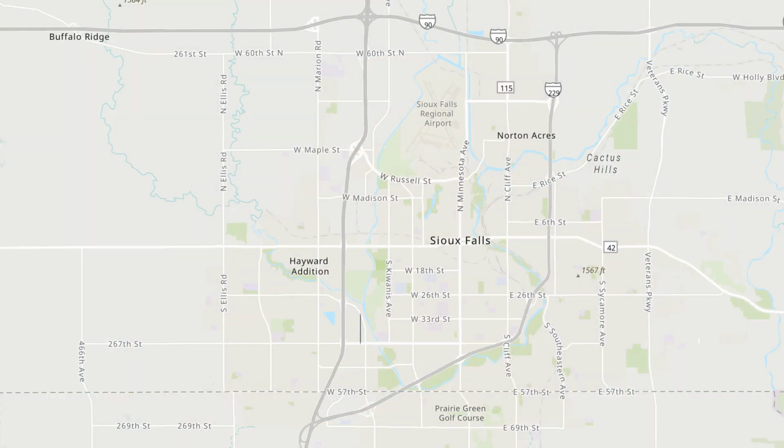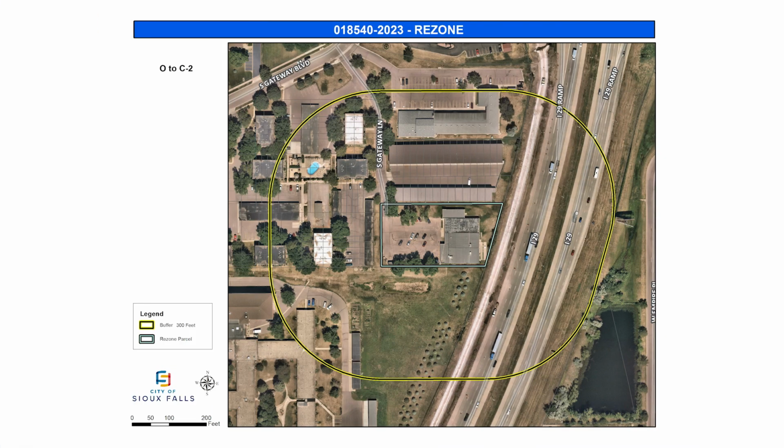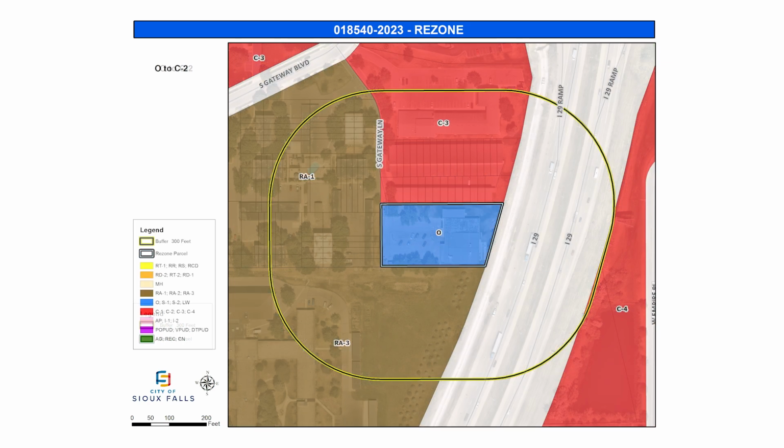All right, let's see our next one. We are doing a rezone from the office district to the commercial, out by the Gateway. Yep, right out by the Gateway Lounge. It's an old office out there, and the applicant's looking to convert it to a doggy daycare. Obviously, we need a lot of those. It seems like people take their dogs to daycare, not only their kids now. Drop the dog off on their way to work.